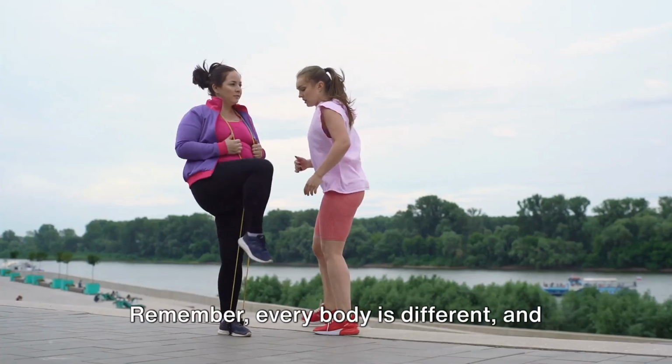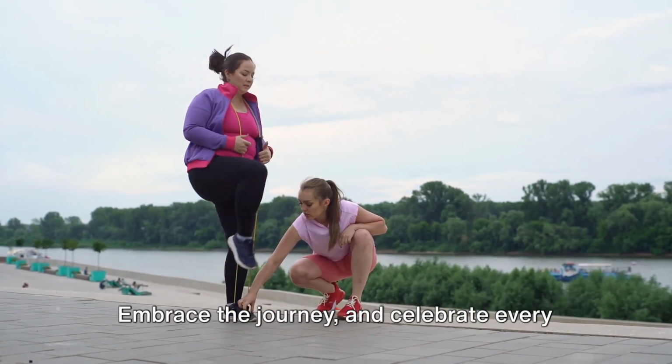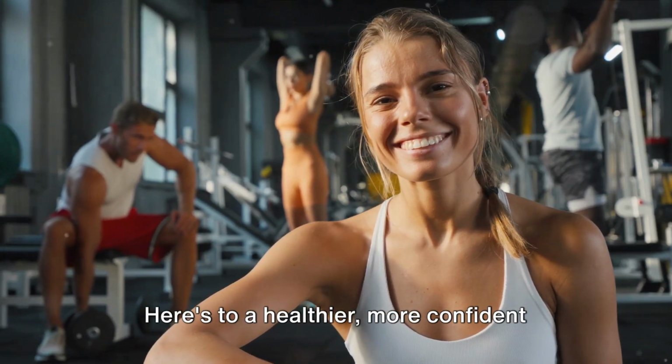Remember, everybody is different, and progress looks different for everyone, so don't be too hard on yourself. Embrace the journey and celebrate every small victory along the way. Here's to a healthier, more confident you.